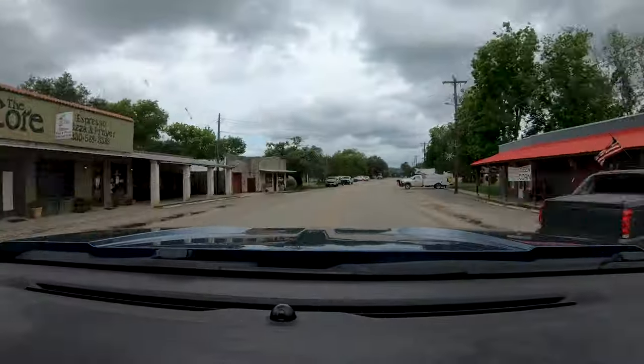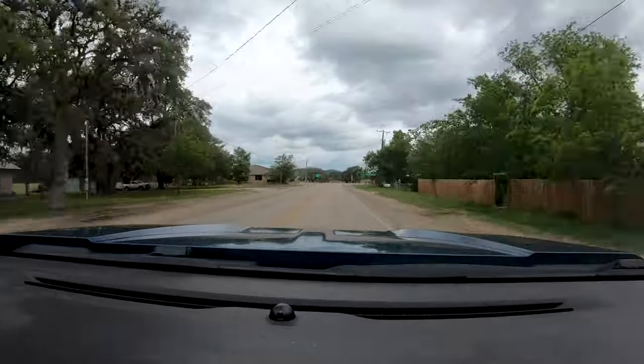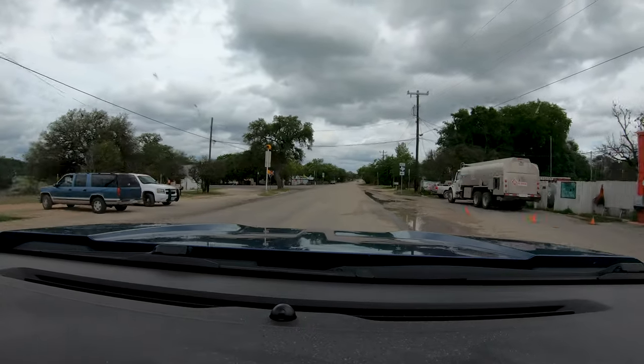Here we are in Medina, Texas. We just entered on Highway 16. We're about a mile from the turn to Texas Road 337. This is the official start of the Twisted Sisters Trail. Let's get started. So this is Medina, Texas. Downtown Medina, Texas. Not nearly as poppin' as Bandera, Texas.